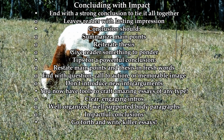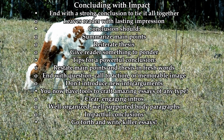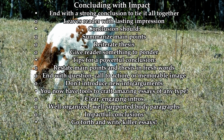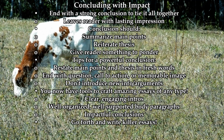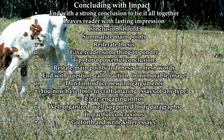Concluding with impact. Finally, end with a strong conclusion that ties everything together and leaves your reader with a lasting impression. Summarize your main points, reiterate your thesis, and leave them with something to chew on. A thought-provoking question, a call to action, or a memorable image.